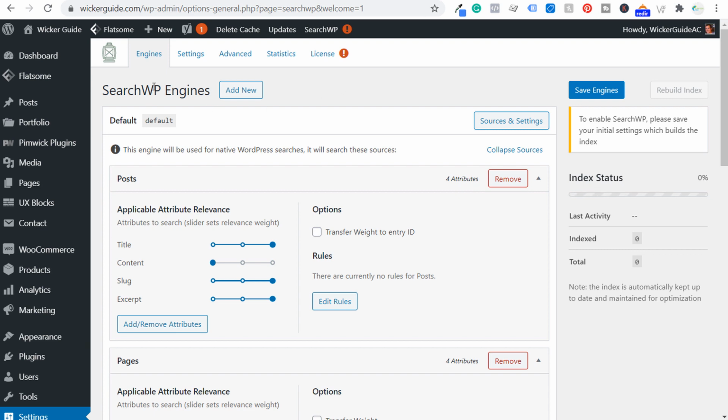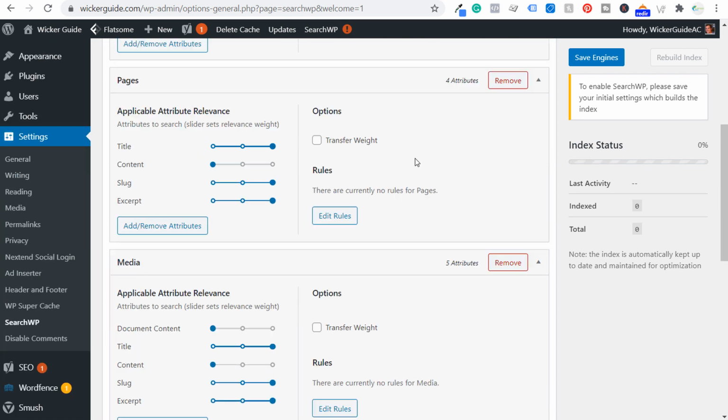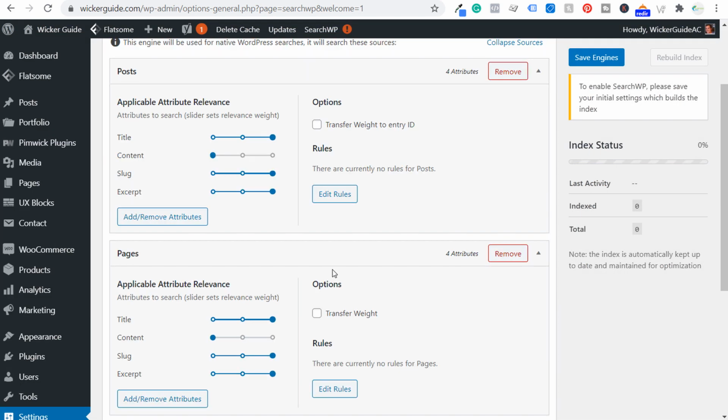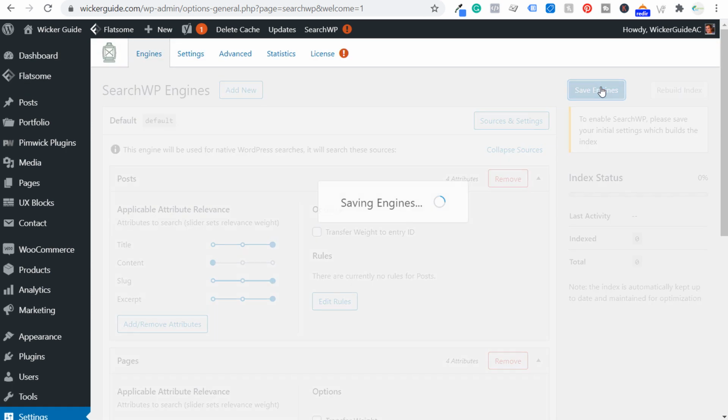But you can see here the default search engine. I could just click on save engines and it'll start to build out my initial settings. But what I'm going to do is remove media. I don't really want people to search media, so we're going to get rid of media here and we're going to get rid of portfolio. I don't even know if I'm going to do pages, but for now I will. And we'll click on done. Okay, so we have products, pages, and posts, and we can adjust these as we go, but I'm just going to click on save engines.